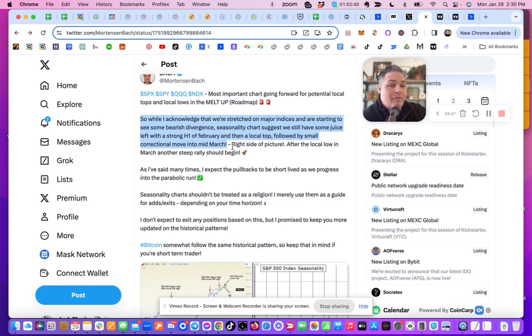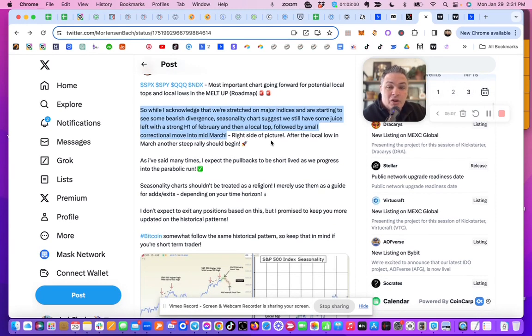We do have the Bitcoin halving in April, and usually the euphoria moments happen typically, again, if history rhymes, about 4 to 6 months after the halving. So we should start just a really, really incredible grind upward, but we could see a really material setback in late February, early March, according to him and according to what I've been kind of pontificating. It's kind of how I'm preparing myself, if that makes any sense. Right side of the, I'll show the picture in a minute. After the local low in March, another steep rally should begin.